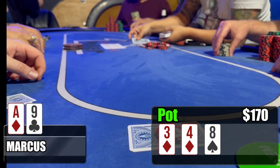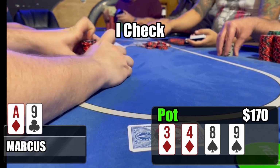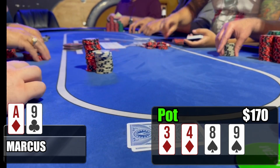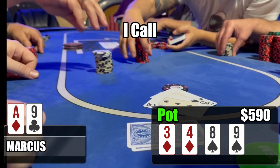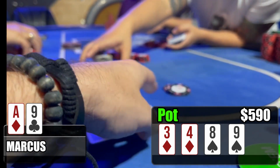It is the beautiful 9 of spades. That's right. We now have top pair, top kicker, so we're beating all of his 8s. He immediately jams all in after I check. I look at his stack and I see he has a little over $100, so I make the call. But little did I know he had a black chip, so it's actually $210.